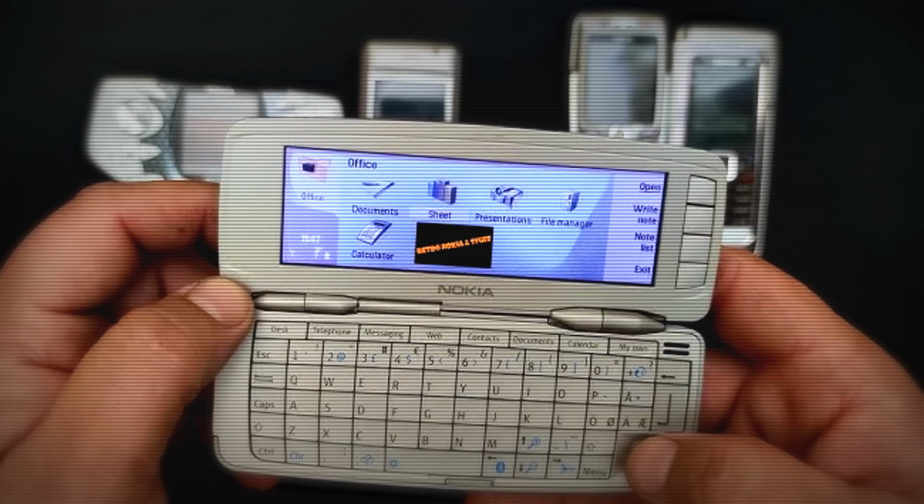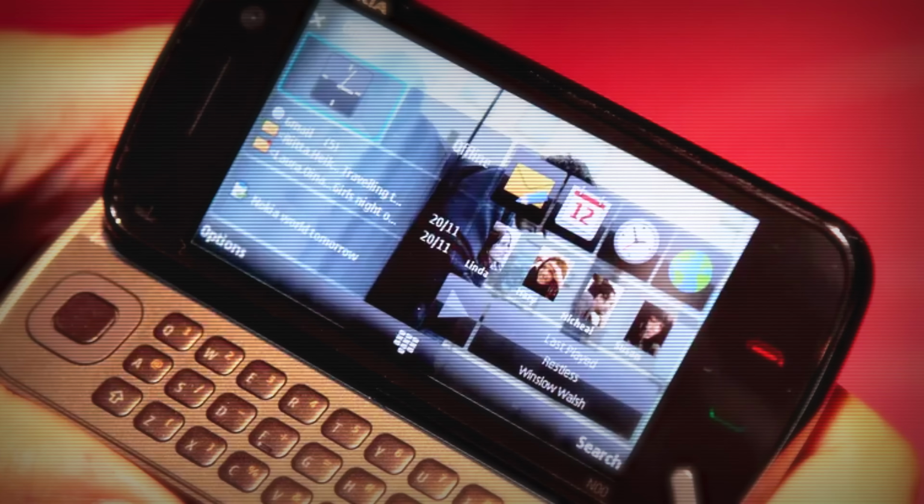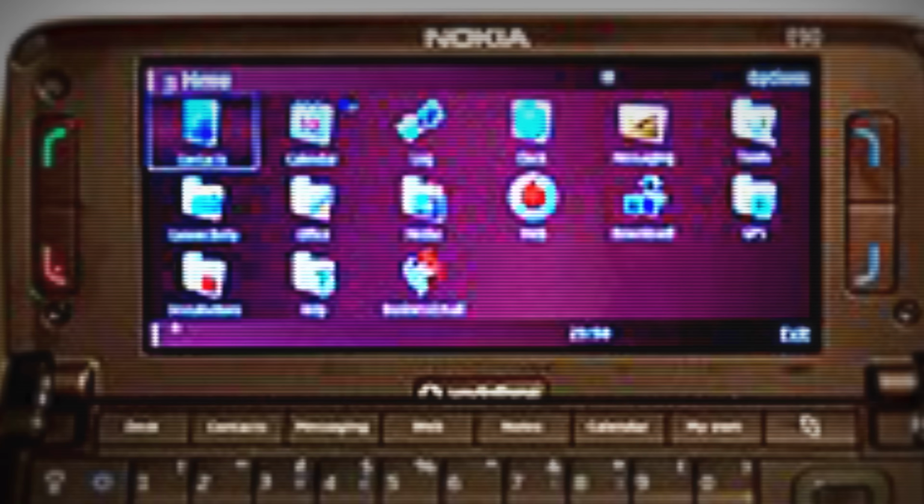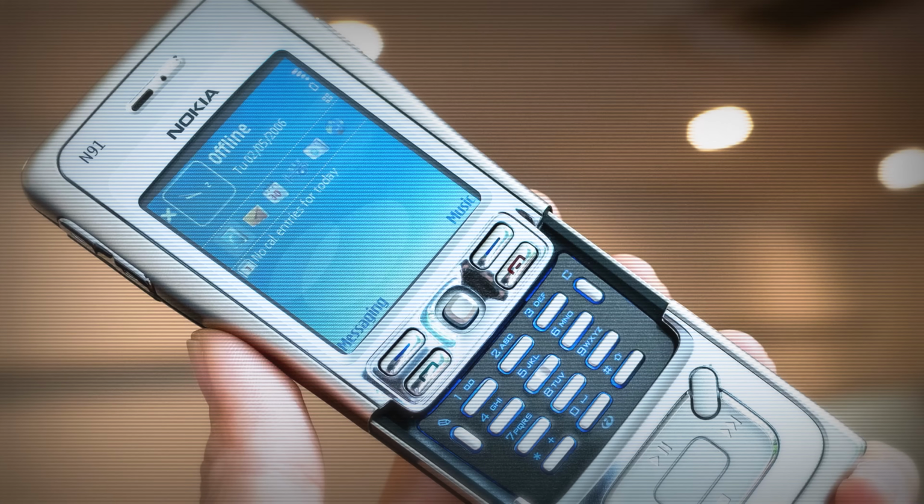Hopefully. Motorola, AOL, Richard's side project was becoming a real business. But the call that would change everything came from London, Symbian, the operating system that powered Nokia, the biggest phone company on the planet at the time. They wanted Richard to fly out and meet with them, Thanksgiving Day.